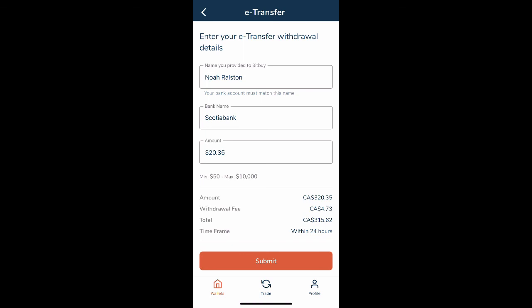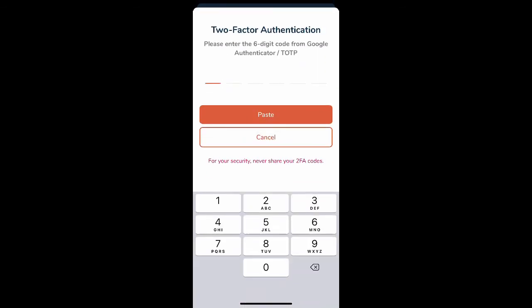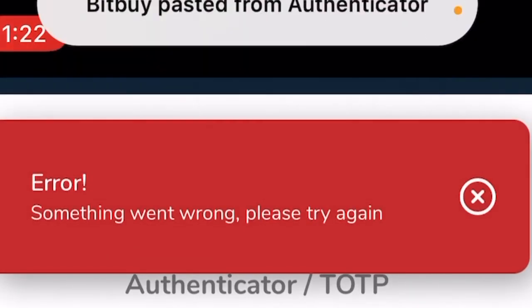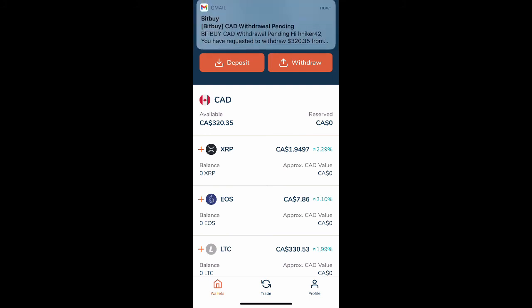Name, bank, amount. That was weird. Okay, I need authentication. Something went wrong. Whoa. Did it work? Whoa, it worked. It said something went wrong, but it's looking like it's working. We have completed your request.